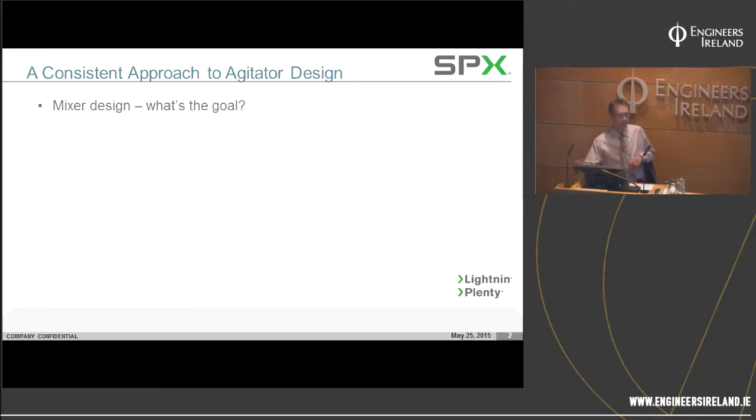The title of this evening's talk is A Consistent Approach to Agitator Design. I'm going to start by going through what we actually mean by mixer design, and what the goal is that we're trying to achieve when we're designing a mixer. I'll then look back historically at how we used to do things, because this new approach which Lightning introduced just this year is a progression of the way we used to do things, going back probably 100 years. So we'll look at how we designed mixers in the recent past and see how that needed some improvement.